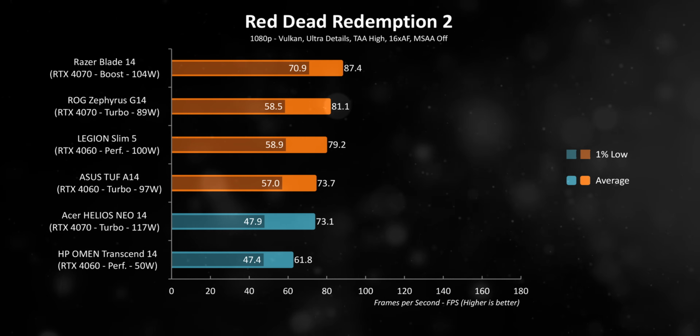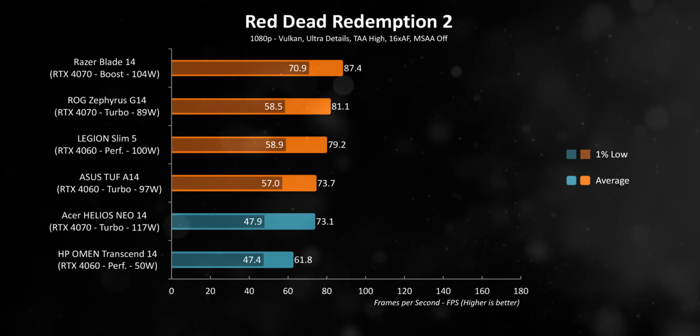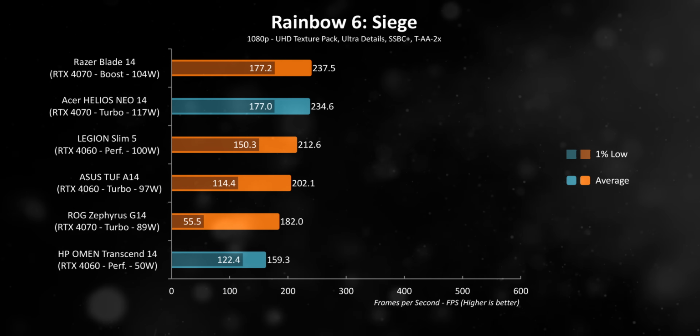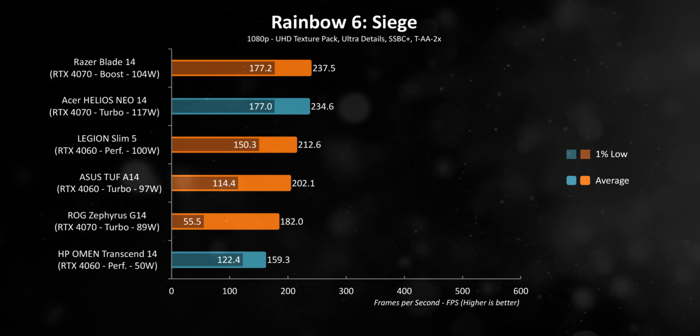The Omen Transcend 14 is unfortunately the worst performer in this roundup since it's only being fed with 50 watts in its highest performance mode, and for $1,800, that's a tough pill to swallow. Sure, the design is refreshing, but everything else is falling apart.